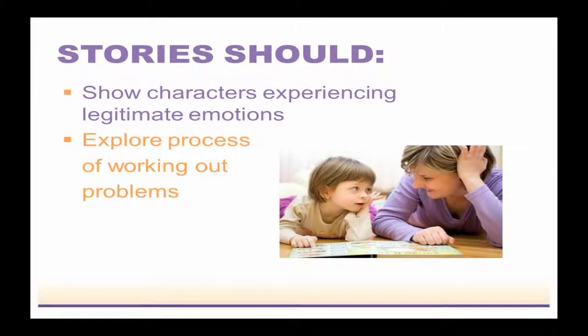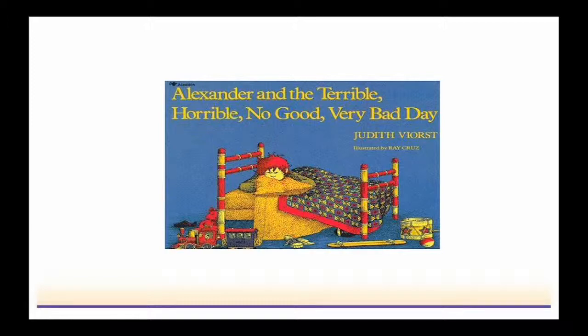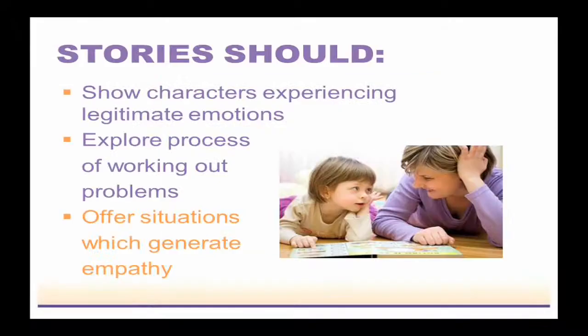Another thing to look for when choosing books for children experiencing stress is that books should show a problem, but also show a solution children can understand. It is important for children to see that there can be a positive outcome to a problem. On a day when everything goes wrong for him, Alexander is comforted by the realization that other people have had bad days too. Finally, books should offer situations that generate empathy. Children need to care about the story and the characters. They need to care about Alexander or Chester the raccoon or the father and son in Night Catch.